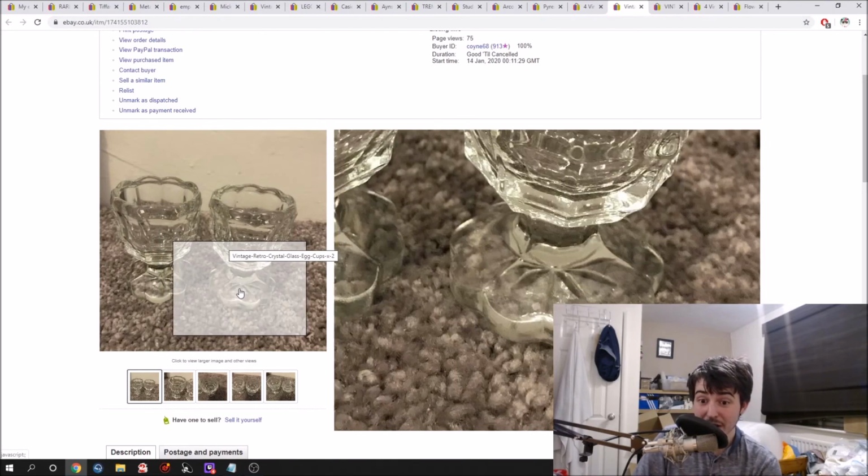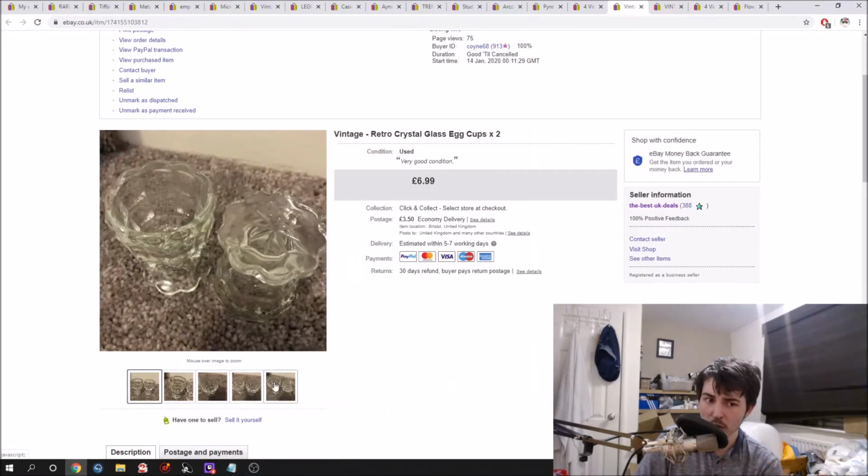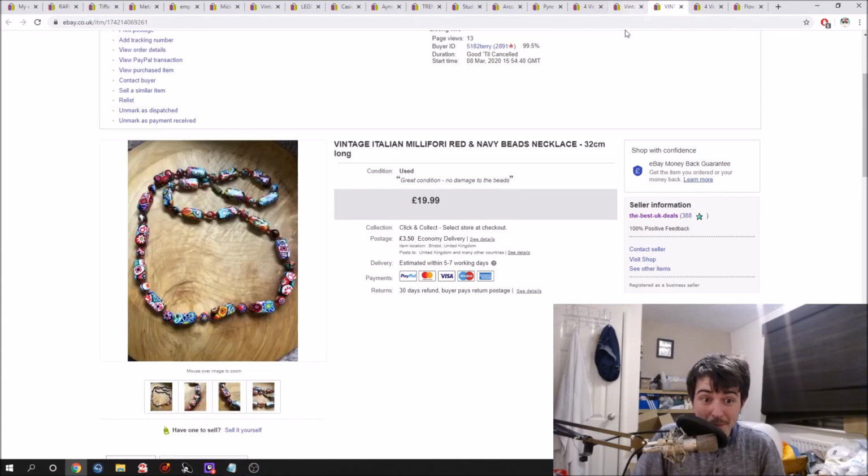They've left good feedback and they're very happy, but I need to do a bit more research maybe before listing things as crystal. But I'm pretty sure it was, hence why I did. But yeah, $6.99, £3.50 shipping. Again, egg cups. I don't know why, but egg cups sell really well for me.